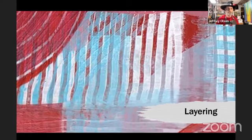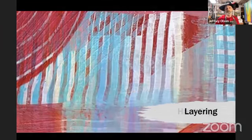I'm putting one layer upon the next in rapid succession, taking advantage of broken color to create interesting transitions from one shape to the next. Layering techniques is just super fun in a lot of different ways. You can use this technique to achieve different results.